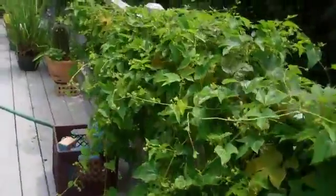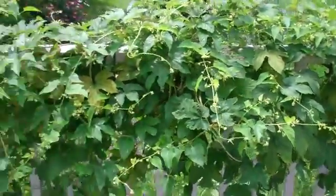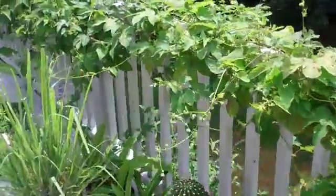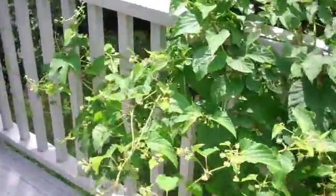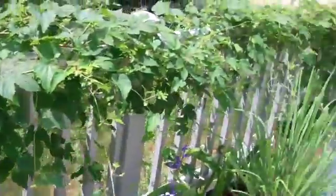You can see that my hops vine is enormous. This was all one summer's growth, and pretty soon it'll be setting out those little pine cone-looking seed pods, and I'll be harvesting these for a nice relaxing tea in the summer. I'm not making beer, but I'm making tea. They're doing really good. Look at the size of that thing.